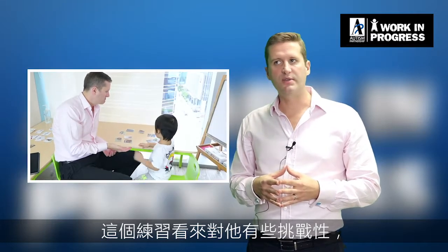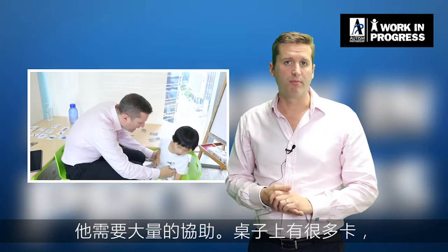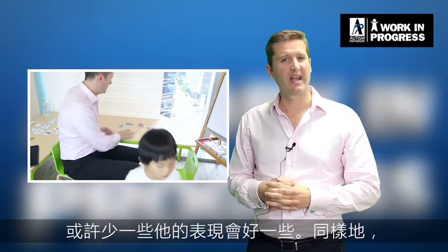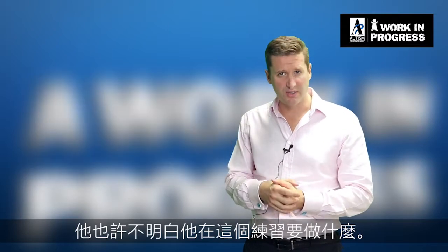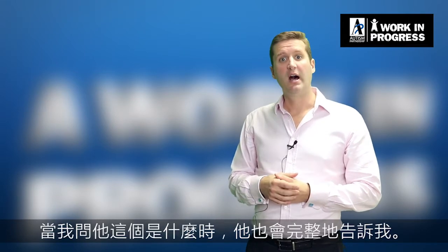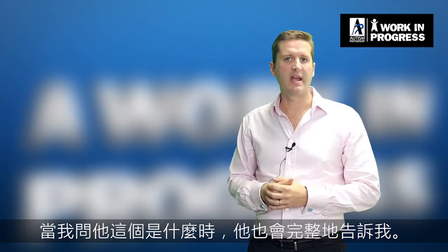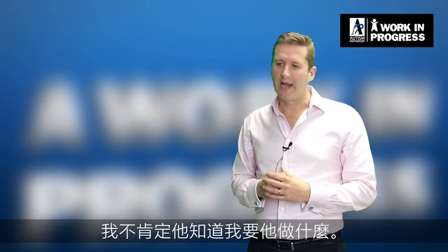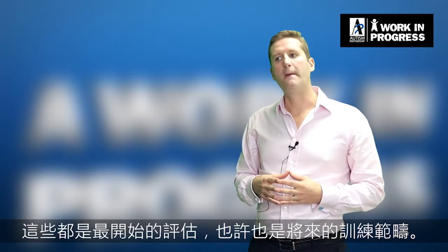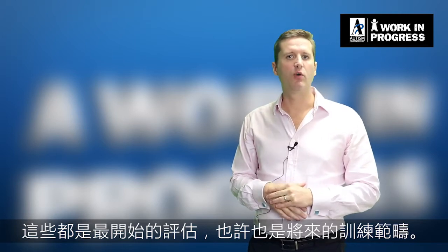Okay, so he was not doing so well with this task and needed quite a lot of prompts. There are a lot of cards on the table, and he may have done better if there were fewer. Again, I'm not quite sure if he's understanding what the task is. He does follow when I provide some prompts, and is also quite good expressively when I ask him, oh, what is it? And he'll actually say the whole thing. But it's just an initial assessment at this point of maybe an area he might need to work on.